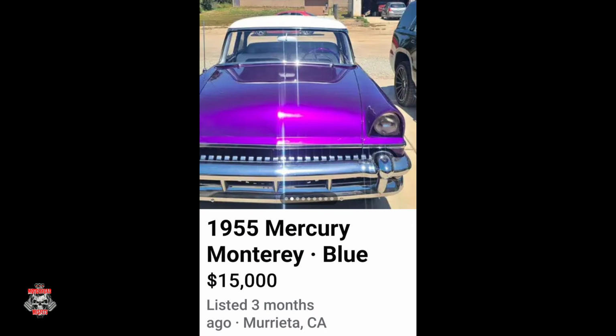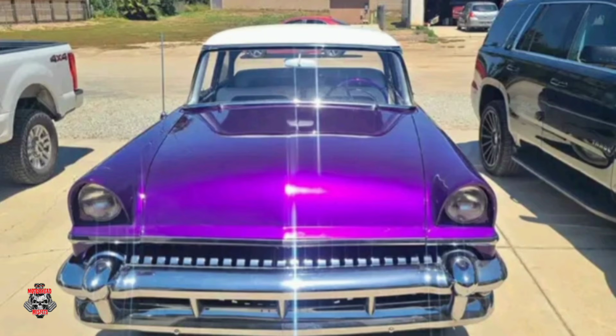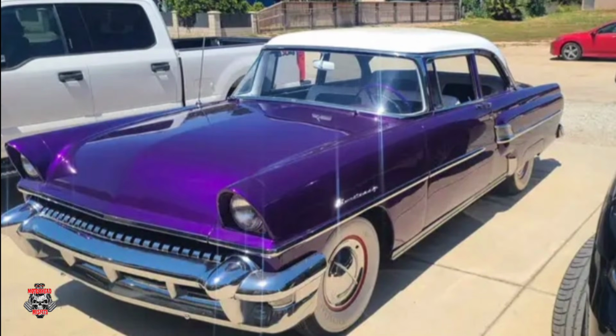Up next, got a 1955 Mercury for $15,000. This is a great looking Mercury. Now usually I don't go for that color, but it's definitely working on this Mercury. It looks really sharp with that color. I'm digging it with that white top.